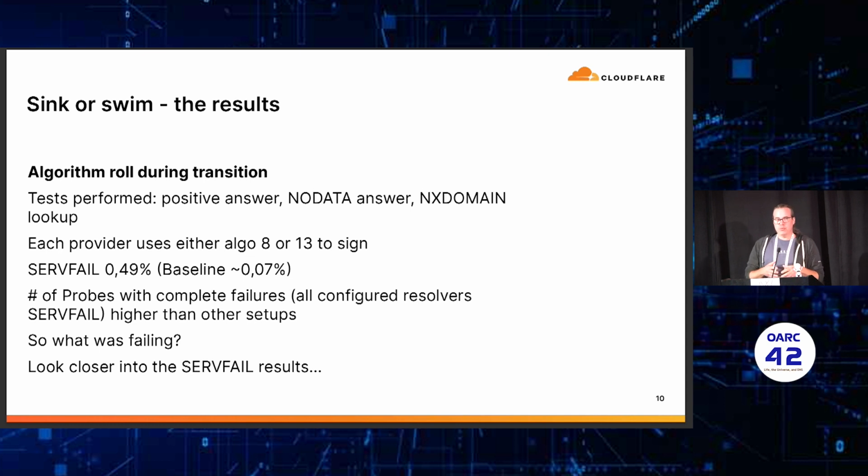So for the results where we were looking at the algorithm roll during the transition together with NSEC and NSEC3, we performed quite a large set of tests. We tested positive answers on the delegated zones, no data answers, and NXDOMAIN lookups, where each provider either uses 8 or 13 to sign. And we saw a SERVFAIL rate of about 0.5%, where the baseline was 0.07% instead. But the number of probes with complete failures, where all the configured resolvers were SERVFAILing, was higher than in the other setups.